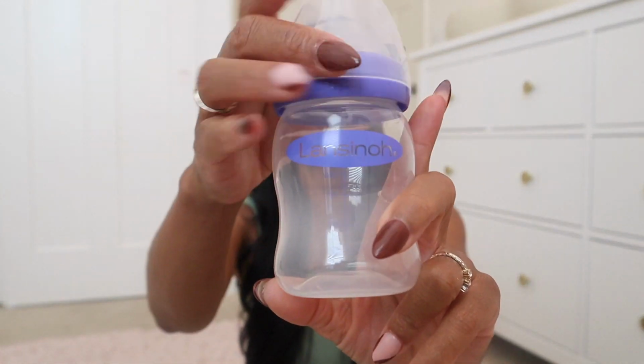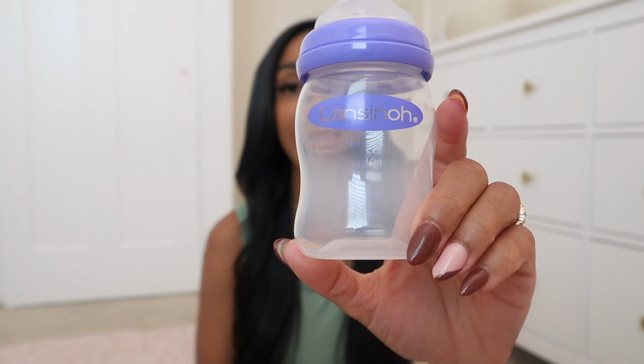Okay, let's talk about bottles next. Every single baby is different, but this is the bottle that we have been absolutely loving lately. It is by Lansinoh. We were actually using the Dr. Brown's bottles before. Janae was taking them. She was good. And then all of a sudden one day she was like, nope, I don't like this bottle anymore. And literally I cannot go anywhere.